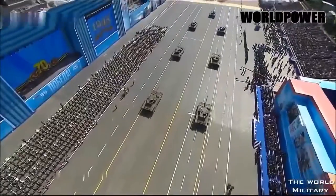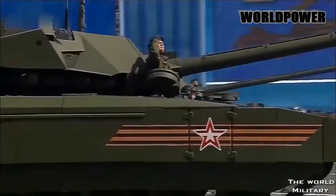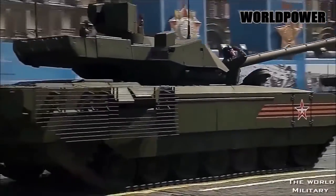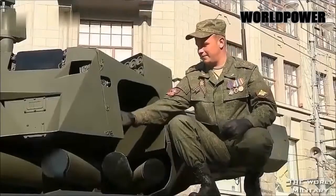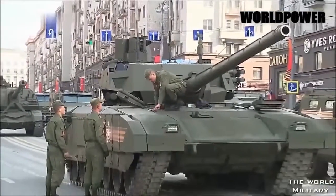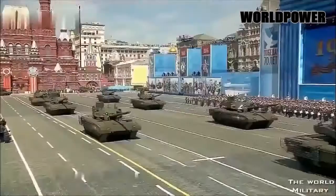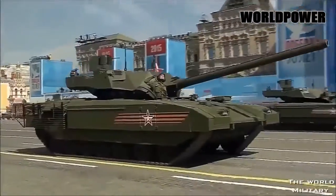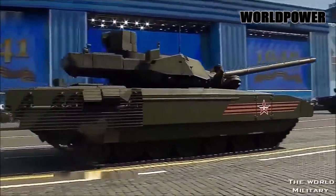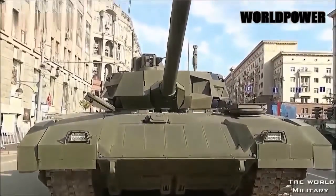Further, the tank is equipped with passive laminated armor combined with reactive armor and an active protection system. The Afghanit active protection system allegedly includes millimeter-wave radars to detect, track and intercept incoming rounds. Taken in aggregate, the Armata offers much better crew survivability than any previous Russian or Soviet tank, assuming all of these features work. While the unmanned turret offers much better crew survivability, it also has some drawbacks.